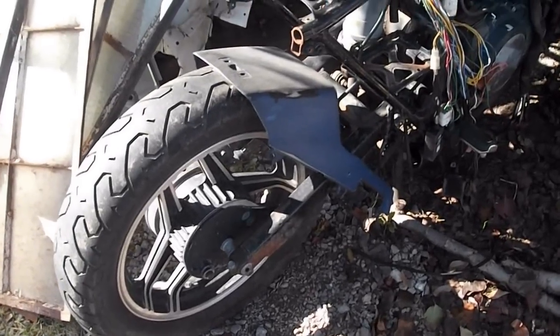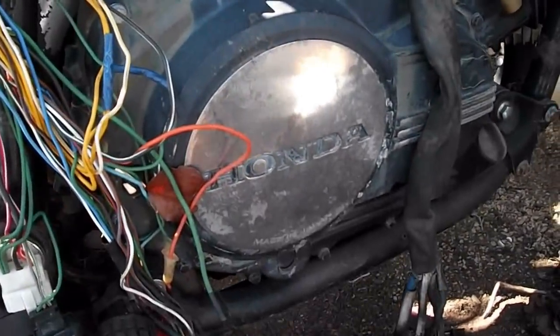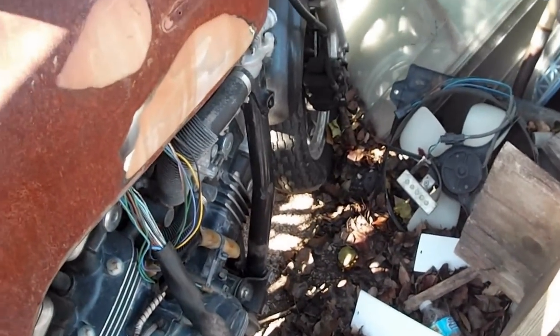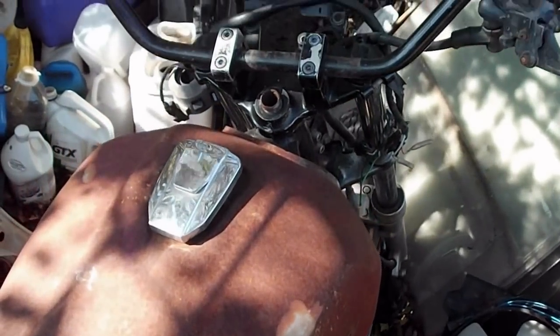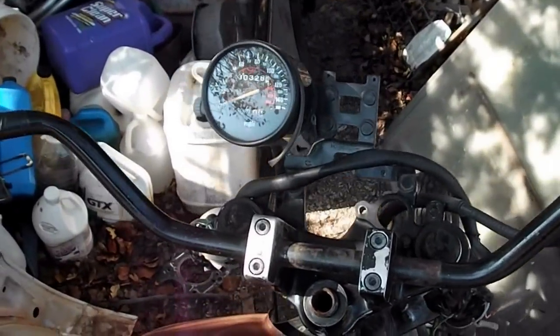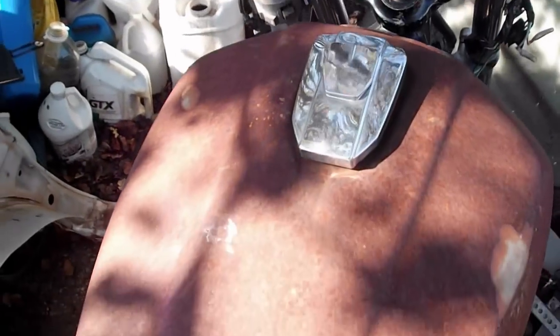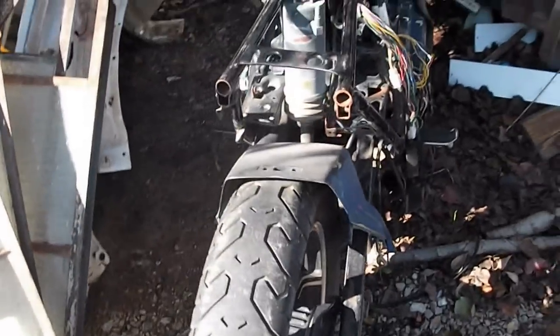What we have here is a 1984 Honda Sabre 700. This is another acquired project that was picked up for nothing on account of somebody gave up. But there it is, 74 Sabre.